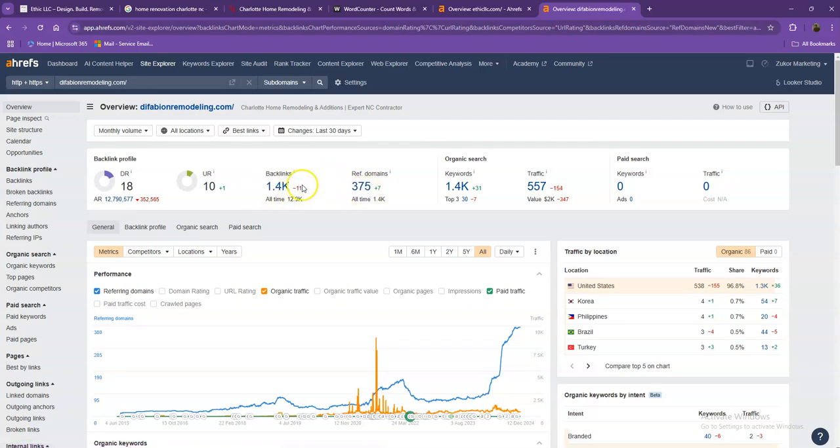One important thing that I need to discuss in regards to backlinks and referring domains is that this actually needs to be a 2-to-1 ratio. So these 375 referring domains that they have, these are what we call the good or high quality backlinks, while the rest of the backlinks, those are what we consider the spammy backlinks.